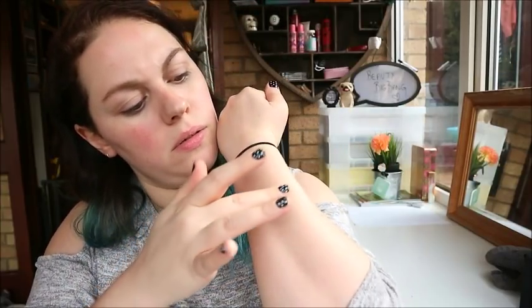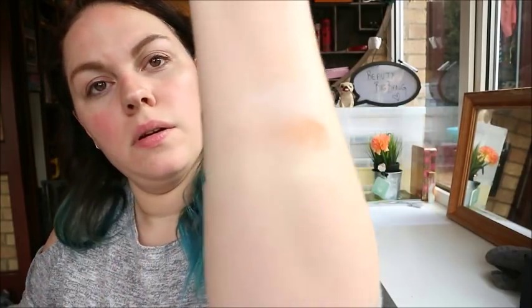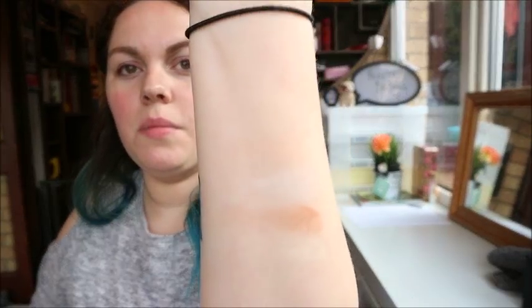I will really quickly swatch all these on my hand and then I'll show you. I need a wipe. So I will just, alright, this is the first 4 colours. It's not going to show up on my skin too much because the first 4 are very pale. But then there's 5 after that. So the next 5 I will do.